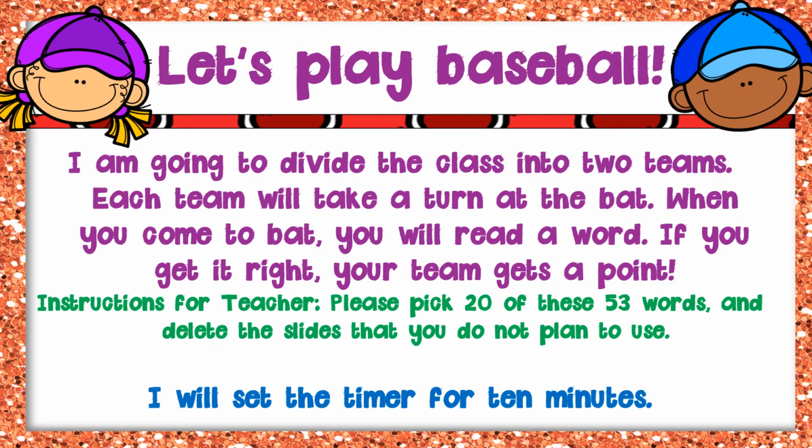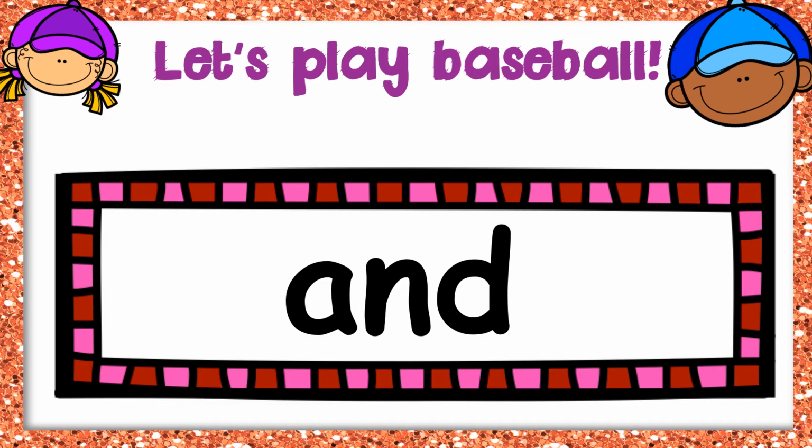Now, my face-to-face learners, we're going to play a little bit of baseball. If I call you up to the board, you're going to get to read the word. If you get it right, your team gets a point. If you're a distance learner, you can find somebody at home to play, or you can play against yourself. All right, first batter up.